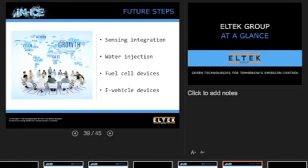Future steps. We would definitely like to keep on working on sensing integration. This is one of our targets. Another very important point that I would like to highlight is the possibility to use our in-ice solution for other applications, for instance, water injection. In this case, we are using not DEF, but water. You can imagine that the freezing issue related to water can be still worse than the one related to AdBlue, because water freezes at 0 degrees, not at -11. So we think that our sensors, our solutions, are already suitable for water injection application.